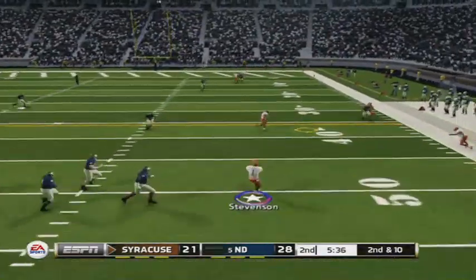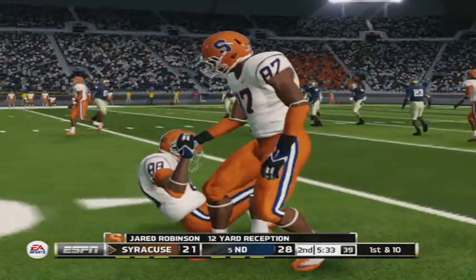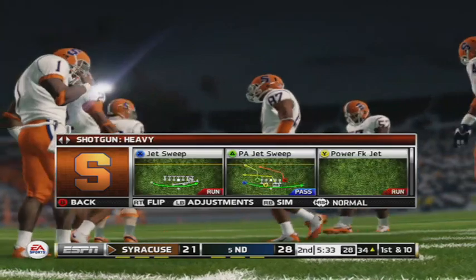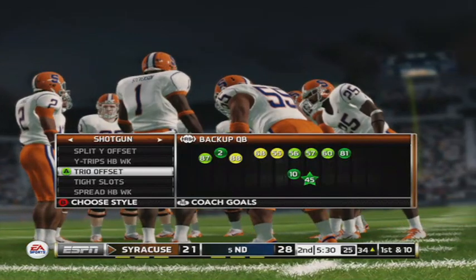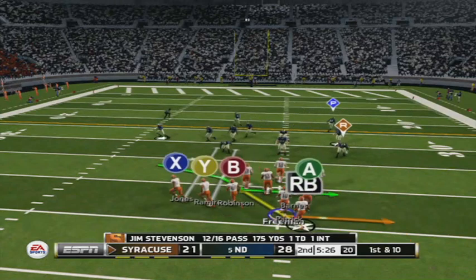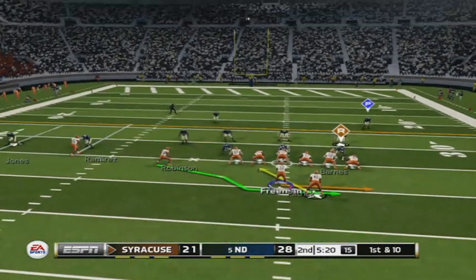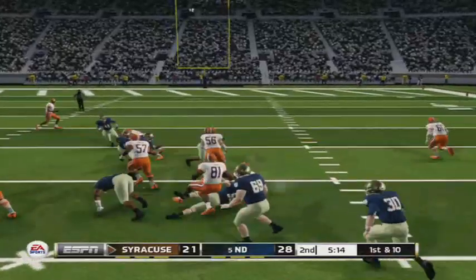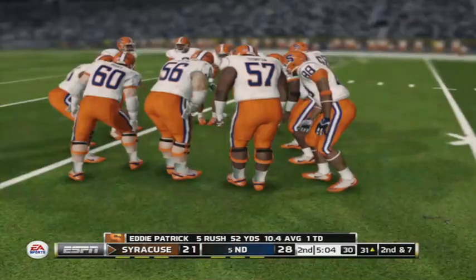He scrambled. Slings it. That's Robinson. He's first brought down in the open field. That's a gain of 12 on the play. That means first and 10. First and 10, ball on the 34. Freeman, welcome back in. And he makes it out to about the 31-yard line. That'll make it second and seven.